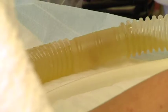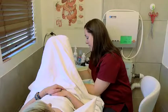Just about anyone can do colon therapy. We have a list of contraindications that we're trained to screen people on. If we have any doubts whatsoever, we always refer to a physician. But the majority of people that come in, we're able to treat.